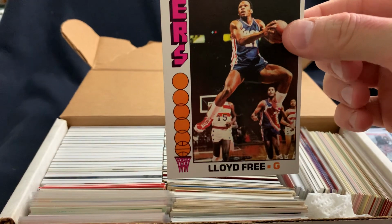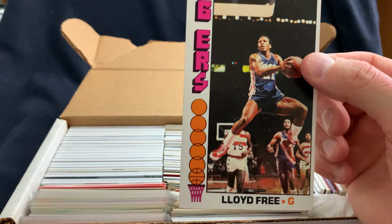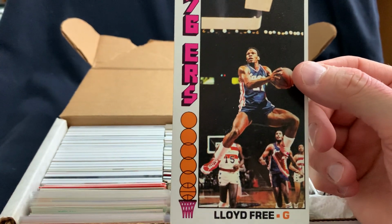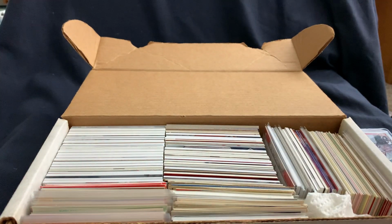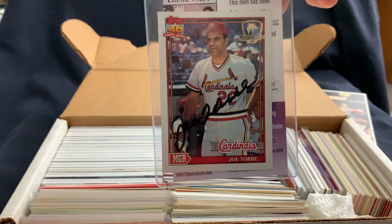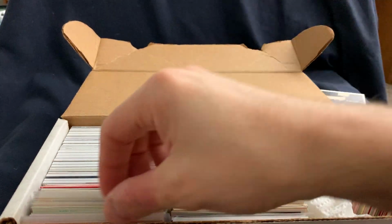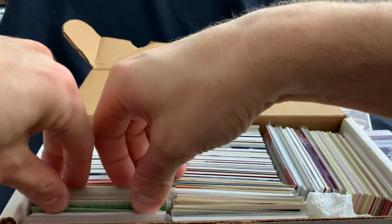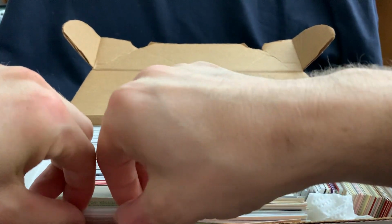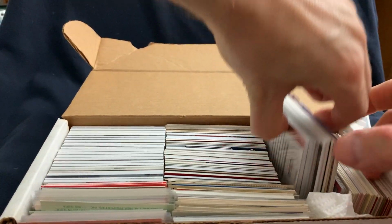This card, Lloyd Free, I think that was like $25. That came in a lot where I probably paid 50 bucks or something for 50 of these cards. So if I get half my money back on one card, that's perfect. And then I got a Desert Shield, extremely popular, Joe Torre, and that's certified JSA. You just have to decide what you're going to send. I encourage you all to do this, and I encourage you all to start an eBay store.